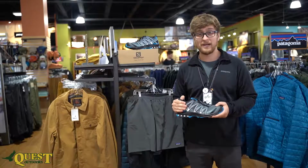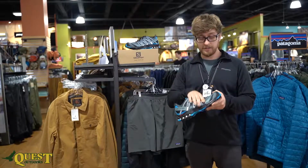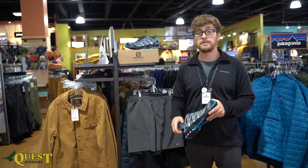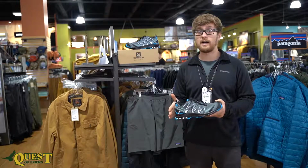My personal favorite for any kind of trail shoe is a Salomon Xa Pro. This is a Salomon Xa Pro with the non-waterproof version. I recommend a non-waterproof shoe, especially in the summer on the AT, just because, like we've talked about, the AT gets all kinds of water.